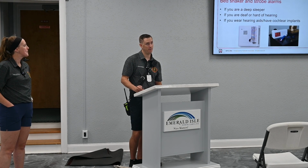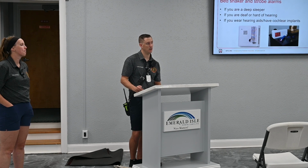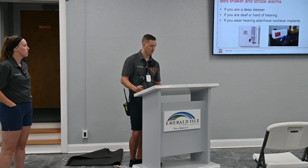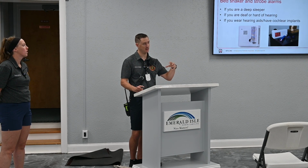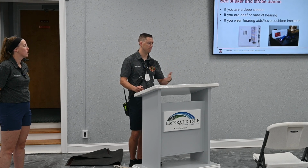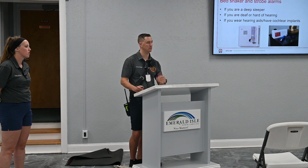We also have bed shakers and strobe alarms for anybody that's hard of hearing. They hook up with your smoke detector, and once it goes off, it reads that decibel. It's a little thing that you put underneath your mattress, and it shakes your mattress and gets you alert that way.